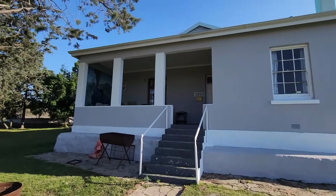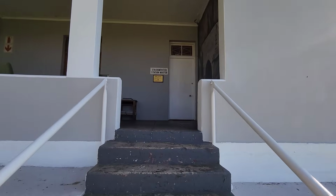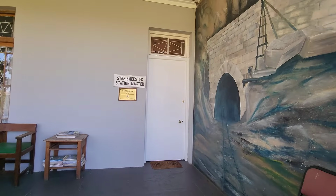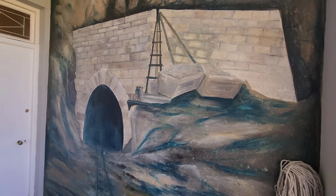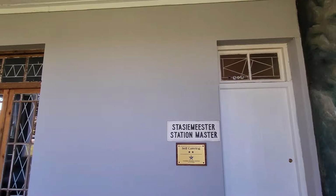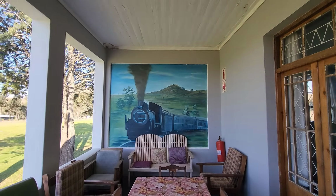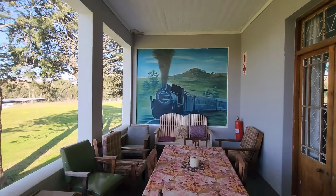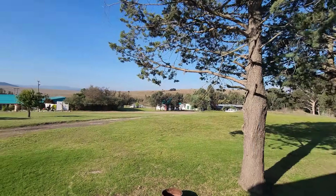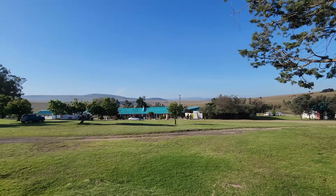This is the station master's house. You can see it's a bit grander than the station foreman's house. Look at this. So nice, the murals. How beautiful is this place? This is a must-return place for me.